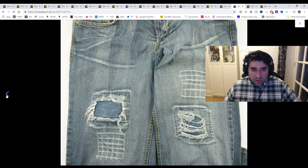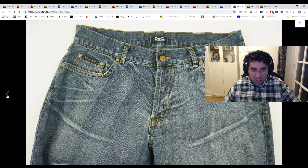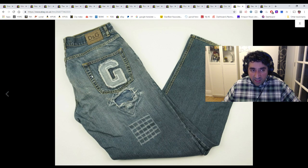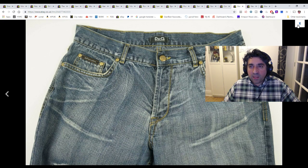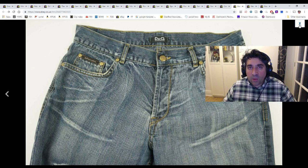So I took really good photos of the stitching. I looked at the stitching very carefully. Even the rivets on the buttons have got D&G on them. The distressing on it and everything looks even. So yeah, I was really pleased with that. So I compared it to some others as well.